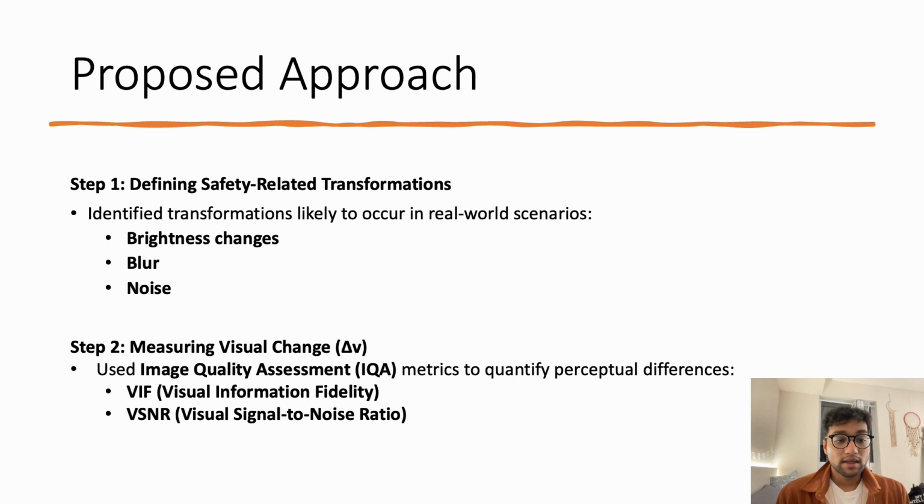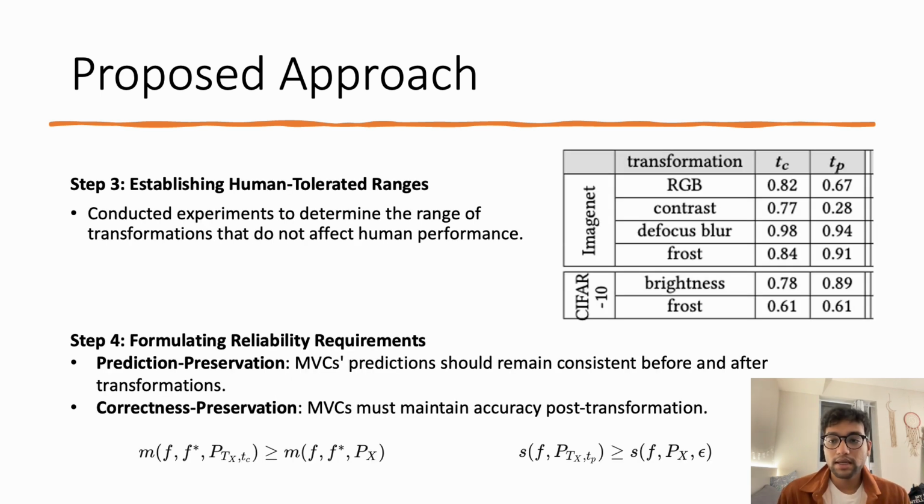And then what they did was they wanted to measure the visual change. They have this large gathering of data, and they want to calculate what the VIF and the VSNR was going to be. In order to calculate this, what they need is humans to label this data. And so this is where their metrics came in, which is how correct is something and what is the prediction preservation of this. So as you can see for ImageNet on the side, they did a couple of transformations: RGB changes, contrast changes, defocus, blur, and frost.